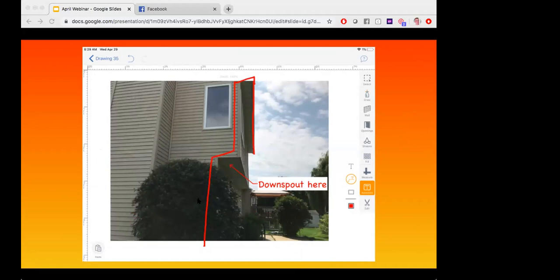So what other gutter companies would do is they might not even submit a drawing, or they would show everything from the top down. Well, you don't look at your gutter system from the top down. You're walking around the house and you're seeing all those ugly downspouts going down the property. So what I did was, I would just draw in using the markup tool where the downspouts would go, and people absolutely loved that.